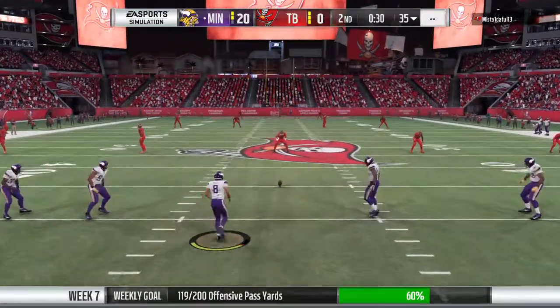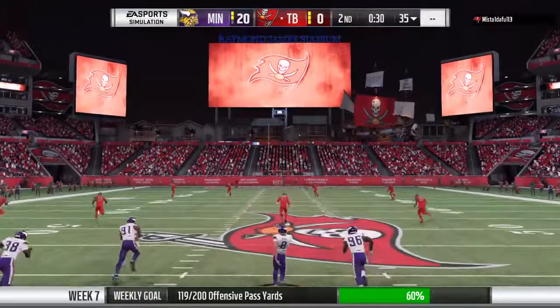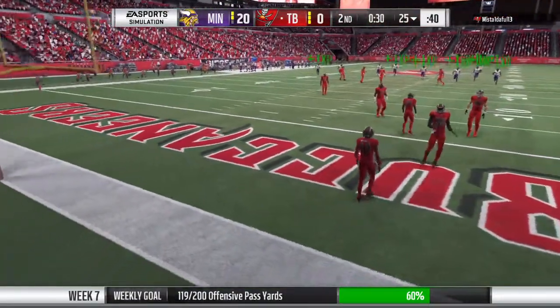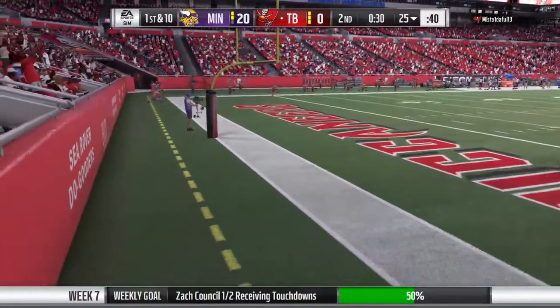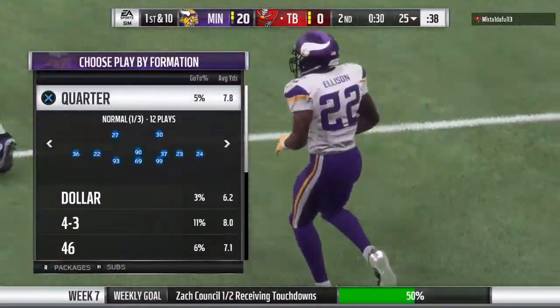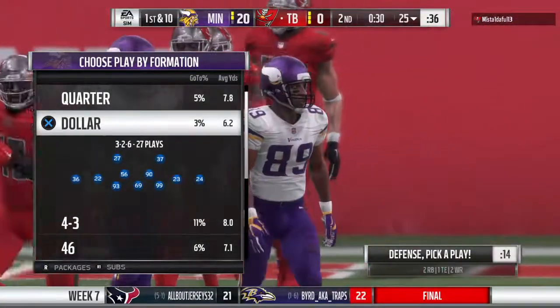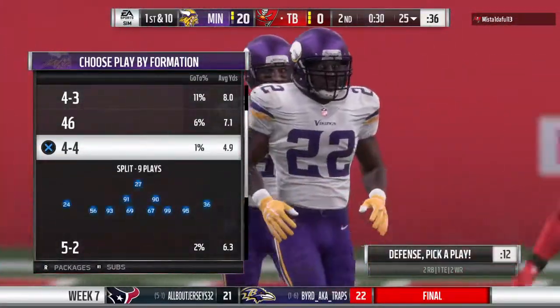Here's Myers now to kick it away. And this will not be returnable. It's out of the back of the end zone for a touchback. So out come the Bucs now. And this is their third drive. Maybe the focus right now not so much on points, but getting their first down.